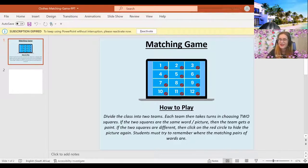Good job. Okay. So, Zoe, you have three, and teacher has one. Okay. Your turn. Go, go, go. You get to go again because you got a match. So choose a number. What number do you want? 5, 7, 8, or 11? So you can choose. 8.